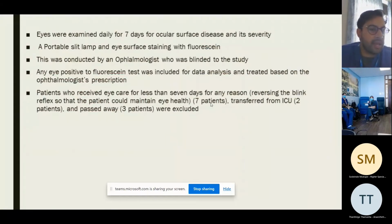So the eyes were examined daily for 7 days to look for ocular surface disease, and its severity was graded. This was done by an ophthalmologist who was blinded to the study, so they weren't sure what treatment the patient was having, and they did a portable slit lamp and eye surface staining every single day for 7 days. If the eye test was positive, then that showed that they had suffered an ocular surface disease or disorder.